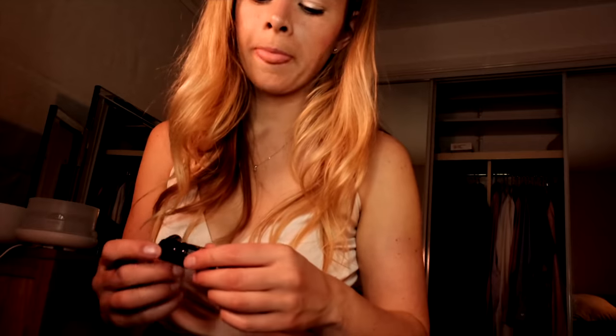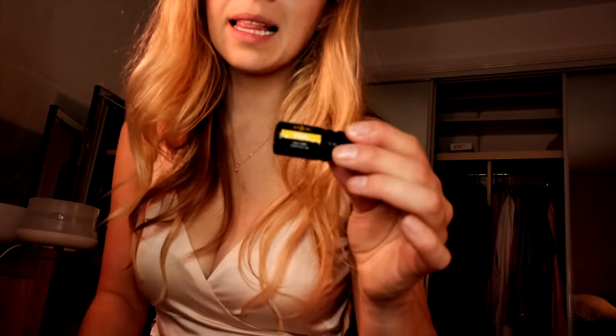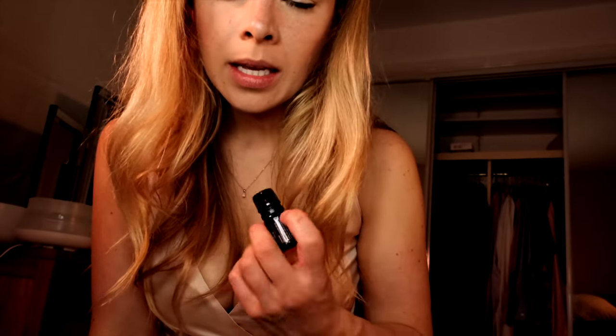So again, refreshing but not as sweet as the sweet orange. Okay, that's probably because it is lemon. So I put refreshing but sharp. Sometimes lemon smells really good in things, but if it's too concentrated, like in an essential oil, it is very, very sharp.